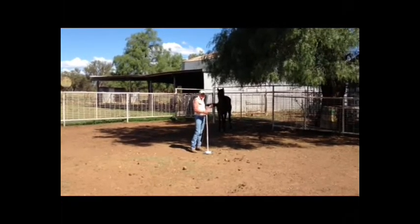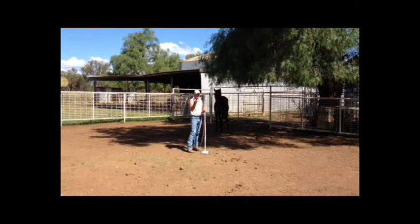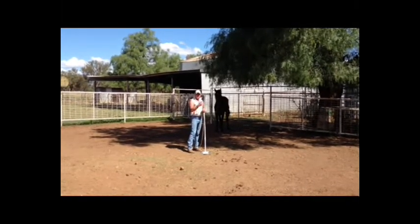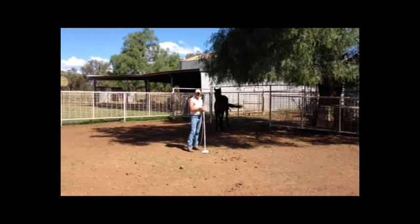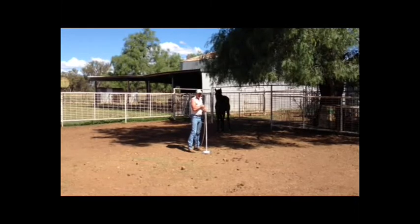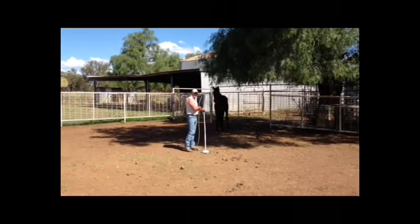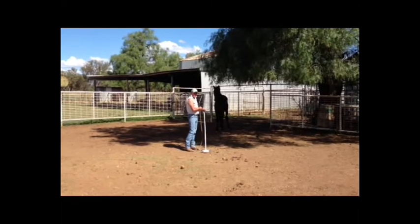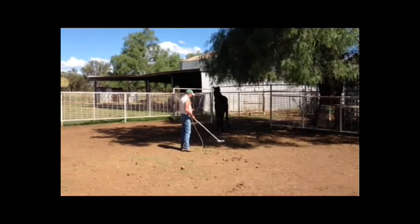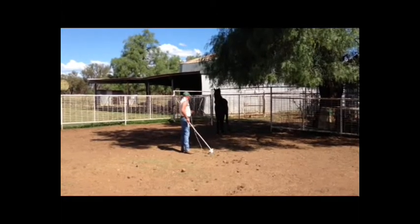So with the lasso rope, this gives us a chance of pressure release, yet again leading into tying up, leading, and with this, Rupert, as you can see, is still not quite sure, but he is getting a little bit responsive to pressure release. So I'm just going to make my way up to Rupert with the broom and start patting him on the face.